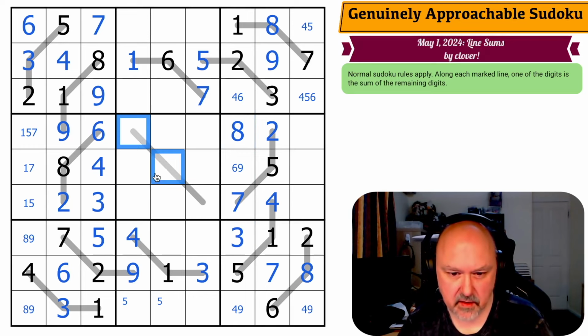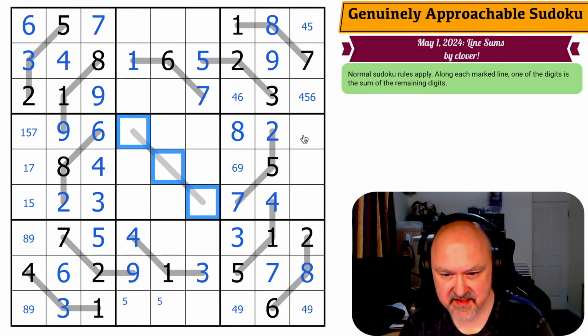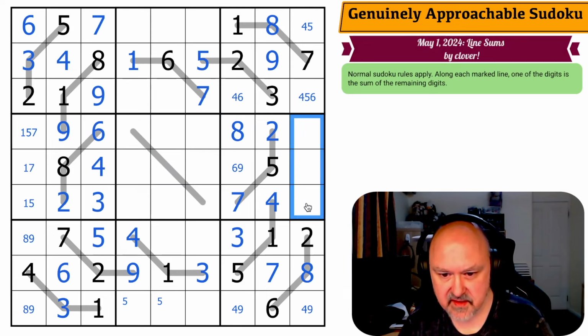It is going to be this line, but holding off the investigation of that for as long as possible is so tempting. 1 is in one of those. 3 is in one of those two. It's going to make me do it, isn't it?